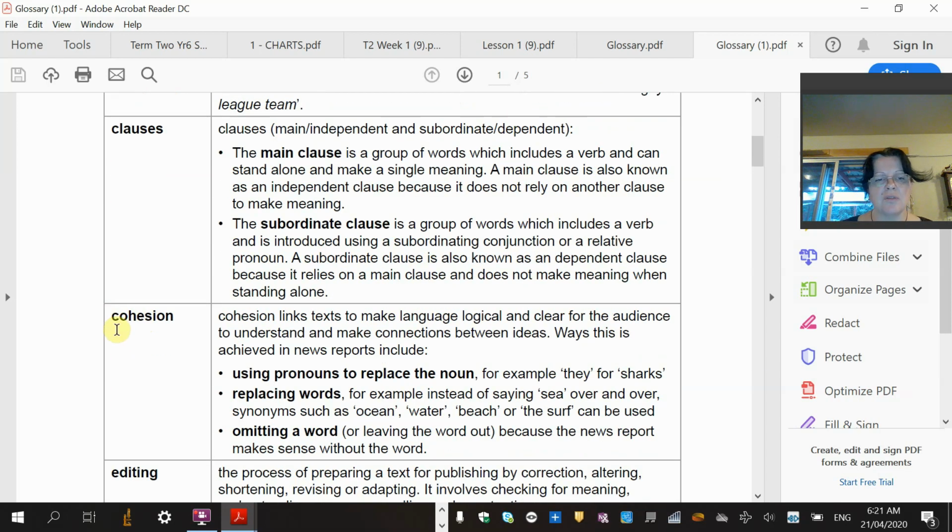Cohesion means that it flows on and it makes sense. And not only do you have to have cohesion in a sentence, which is why I say think about your sentences before you write them, you have to have cohesion in your text. You can't be jumping around.